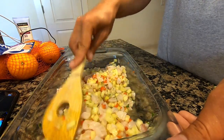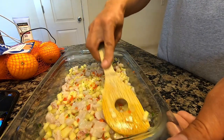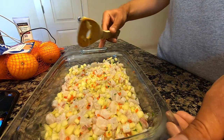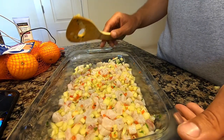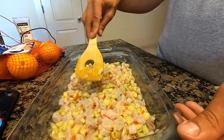But what I do, mix it all together, get it tapped down nice and even so it's all evenly soaked in the juice. I mean, that already looks so good. I am getting pretty hungry just looking at it. So, gonna go ahead and put it in the fridge and set the timer for 45 minutes.